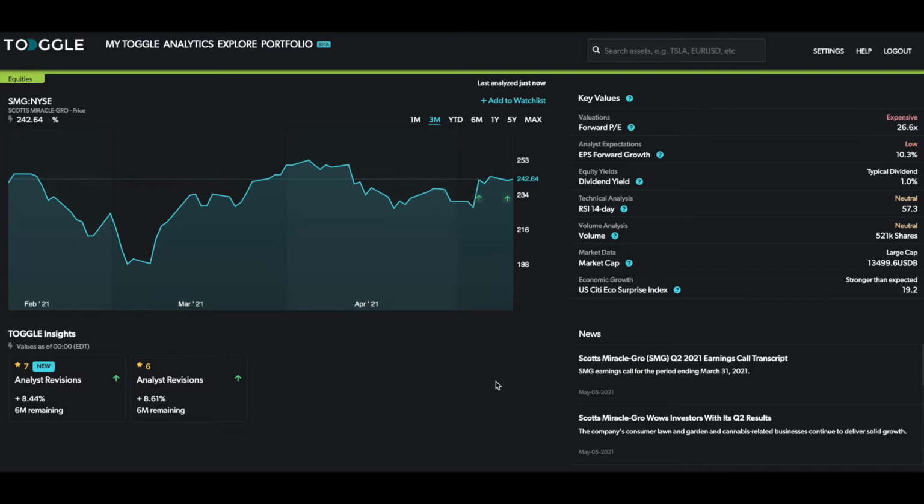We are going to take a deeper dive into one of the many insights that Toggle generates every day across thousands of US stocks. The focus today is going to be on Scotts Miracle-Gro.